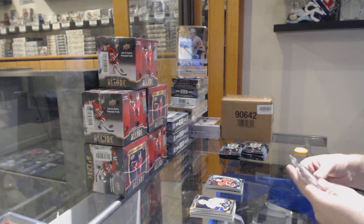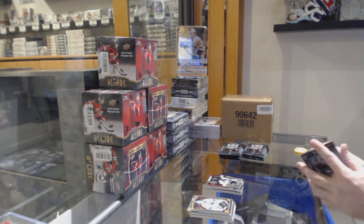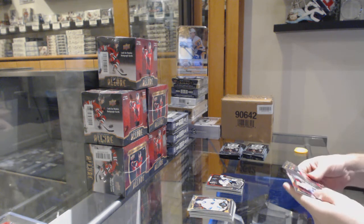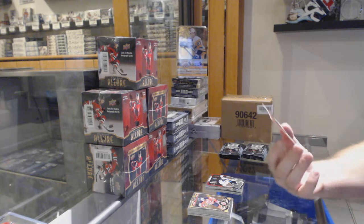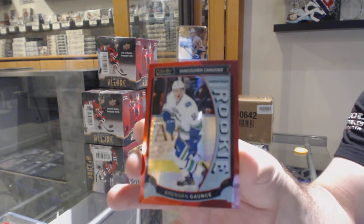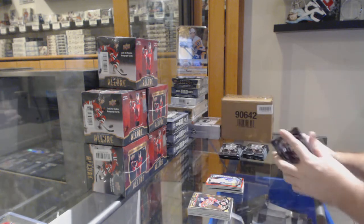Still think Platinum is probably one of the best value products out there. Pavelski for the Sharks, team logo die cuts. We've got a marquee rookie, red border for the Vancouver Canucks, Brendan Gaunce to 149. Brendan Gaunce.